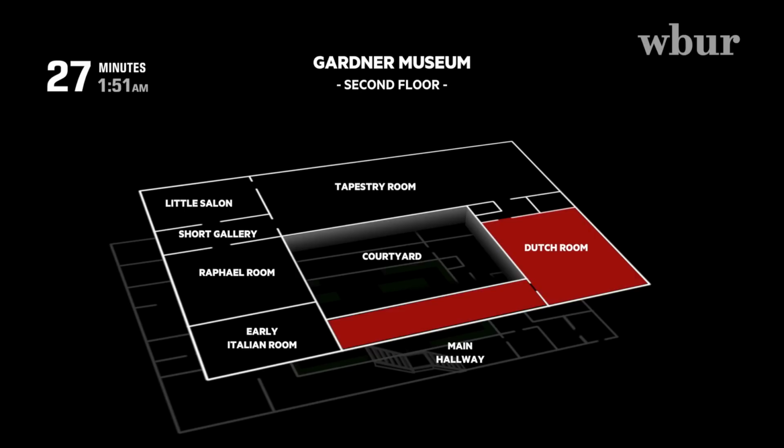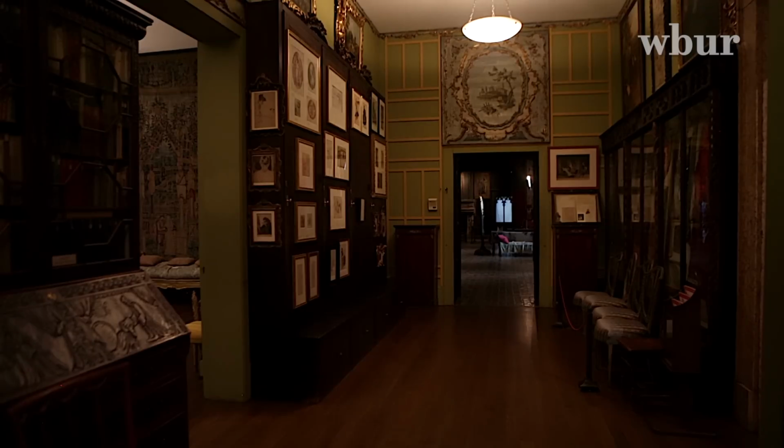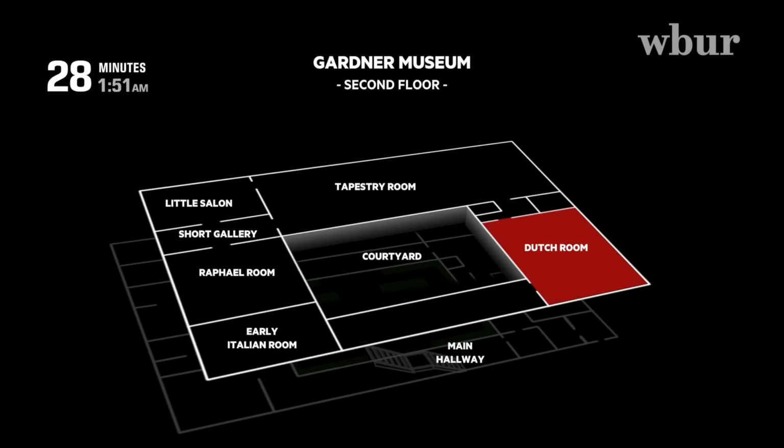Now we see definitive movement. Second floor hall, early Italian room, to the short gallery. That's when he's going towards the Degas and the finial. The other guy's still in the Dutch room. My belief is he's probably going to work taking the paintings out of frames. So time is passing, 1:54. Now he heads back, probably helping him take something apart.